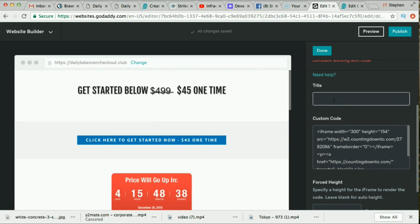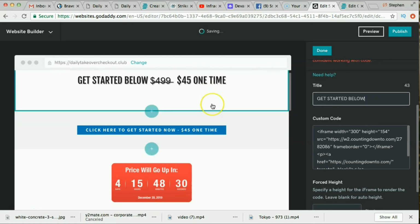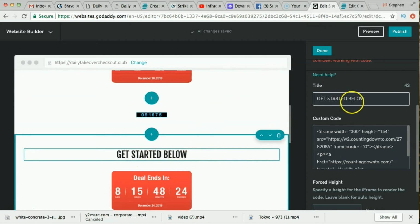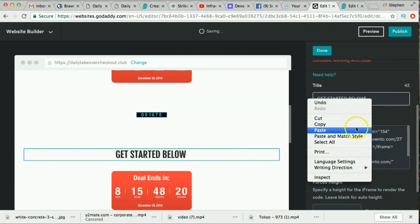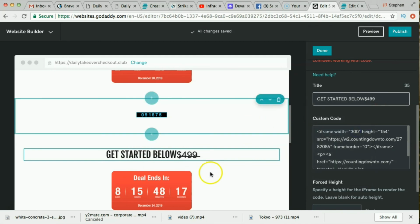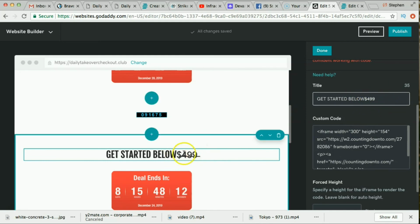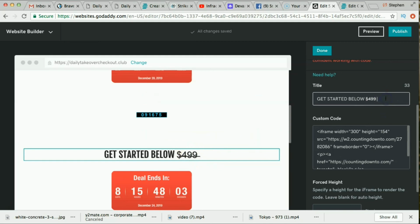So I can say, let me see, I'm going to say get started below. You see it's generating down here. Get started below. And then I'm going to right click and paste my strike-through price in there. You see how it just populated? And then I want to create a space so that it's spaced out. I don't want it scrunched with the word below. Get started below, strike-through price of $499. And then I'm going to put $45 one time. Let's create another space.